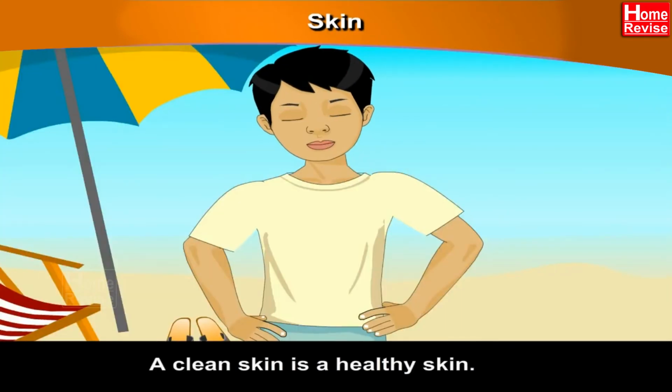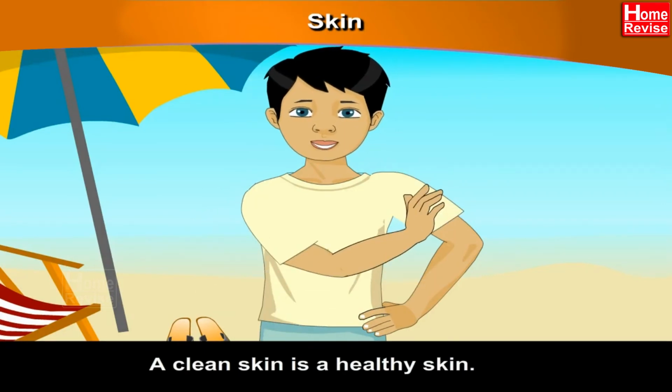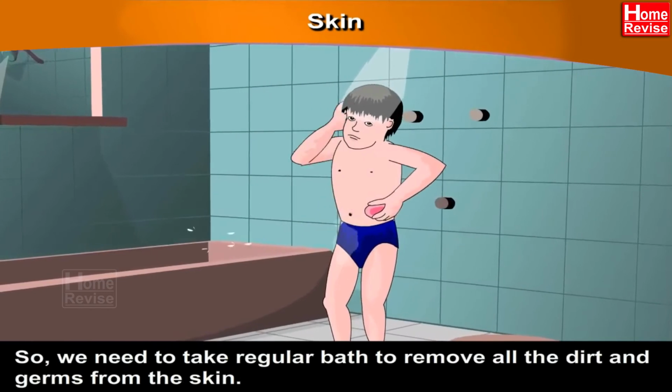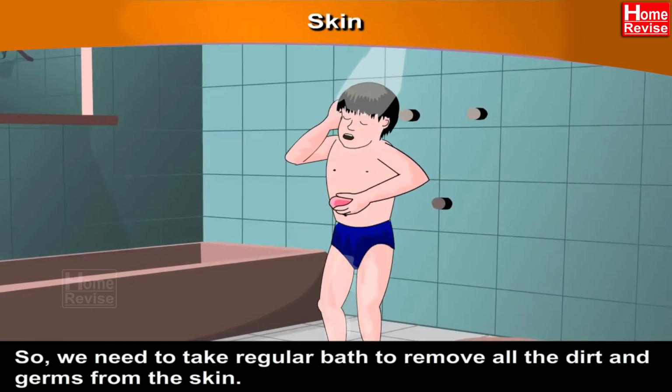A clean skin is a healthy skin. So, we need to take regular baths to remove all the dirt and germs from the skin. Do you take your regular baths? Yes, me too.